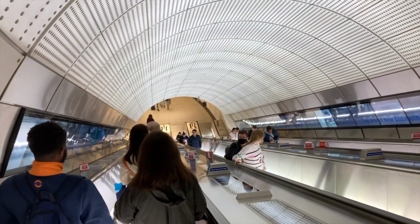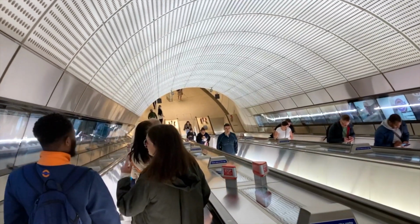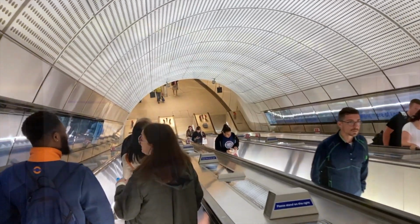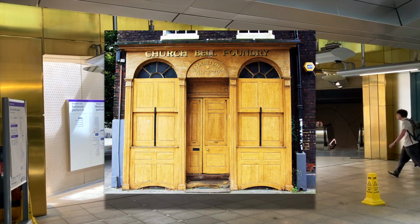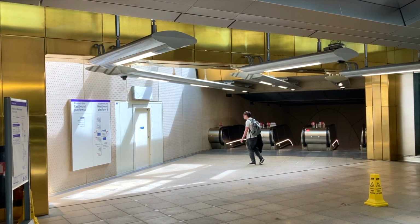Although I wasn't able to catch a recording, I was intrigued by the station announcements at Whitechapel, which are preceded by a gong-like noise not heard anywhere else on the system. This sound is clearly a reference to the former Whitechapel Bell Foundry, the historic local workshop which crafted both Big Ben and America's Liberty Bell.